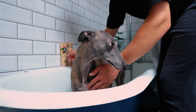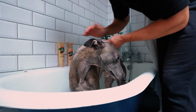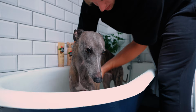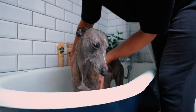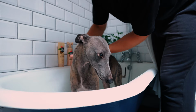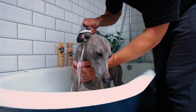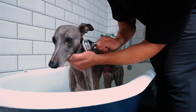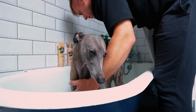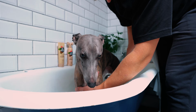Lastly, some conditioner to match. Well done, mate. And usually what I do with his face is just clean it with a wet wipe instead of soaking him. Well done. Get his undercarriage.